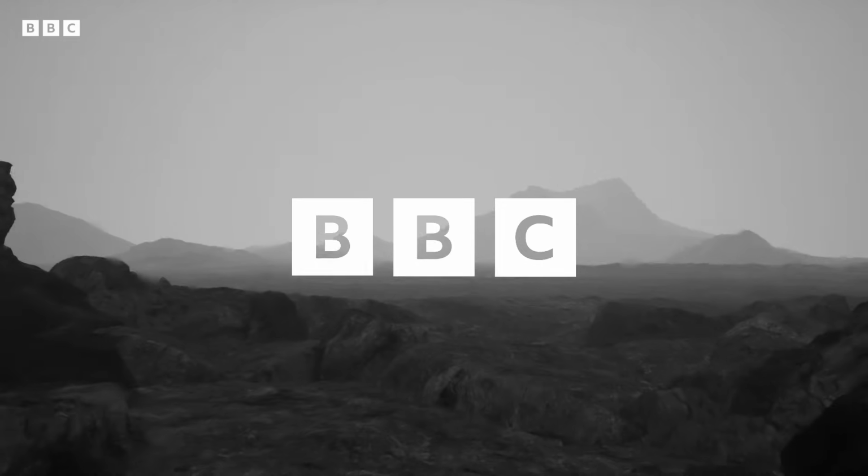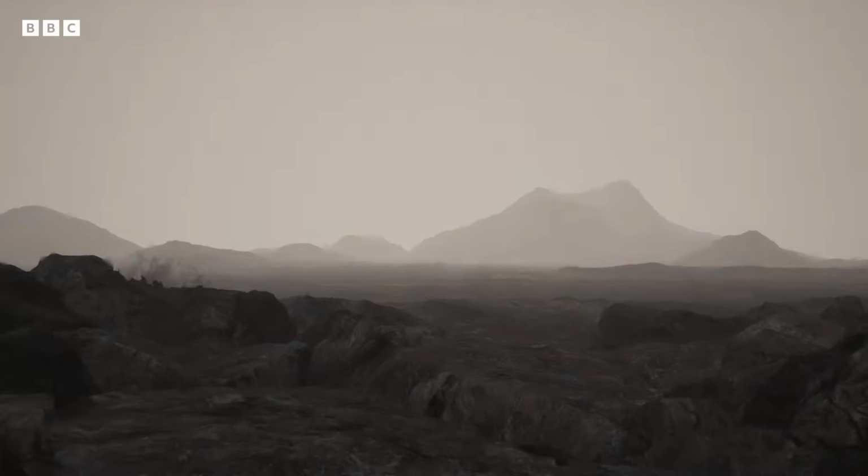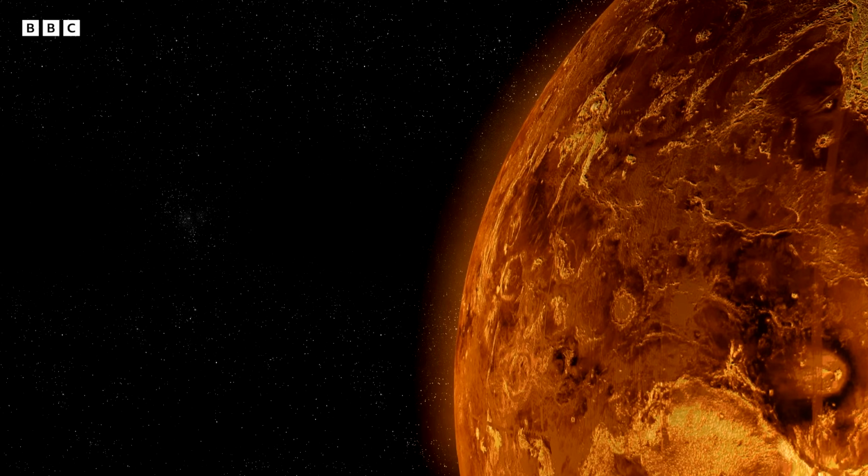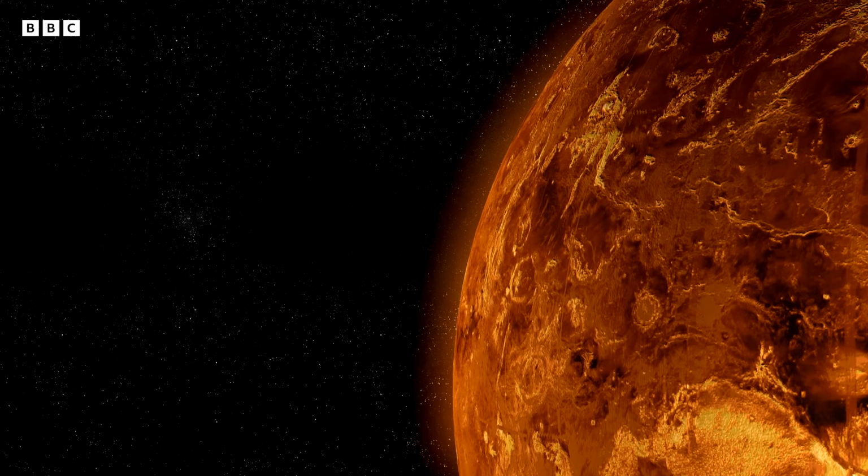Venus's atmosphere once had oceans of water, but today it's almost bone dry. Venus probably started off with a 3-kilometer layer of water. That's huge in comparison to the 3 centimeters of water that we observe in the atmosphere today.